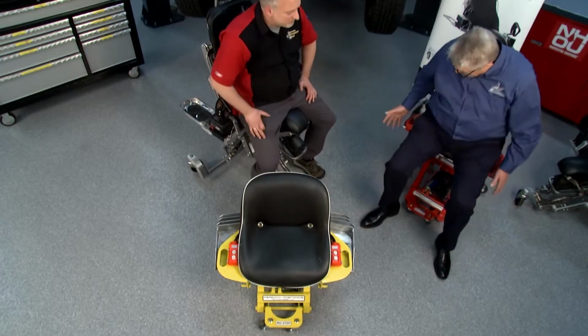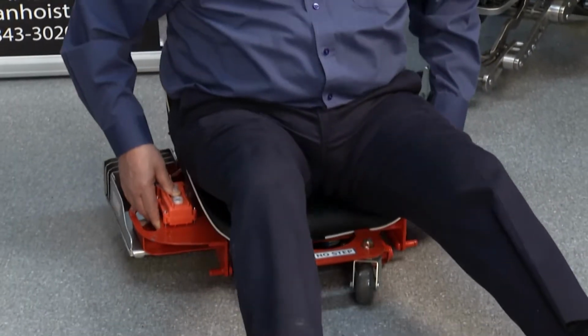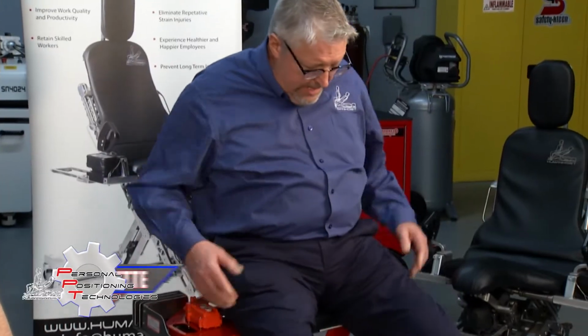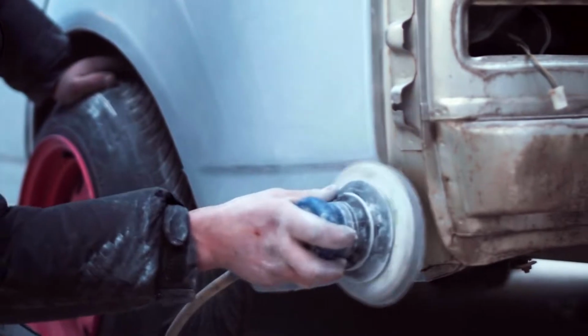Very, very simple. Two buttons, you press both down buttons, it takes you completely down to the floor. All the way down to the floor. Press the other two buttons, it brings you all the way back up. Cool. 26 inches high, it's nice and high so you don't have to exert yourself to get up, kind of roll up and out of it. That's what folks who do this every day don't really think about.